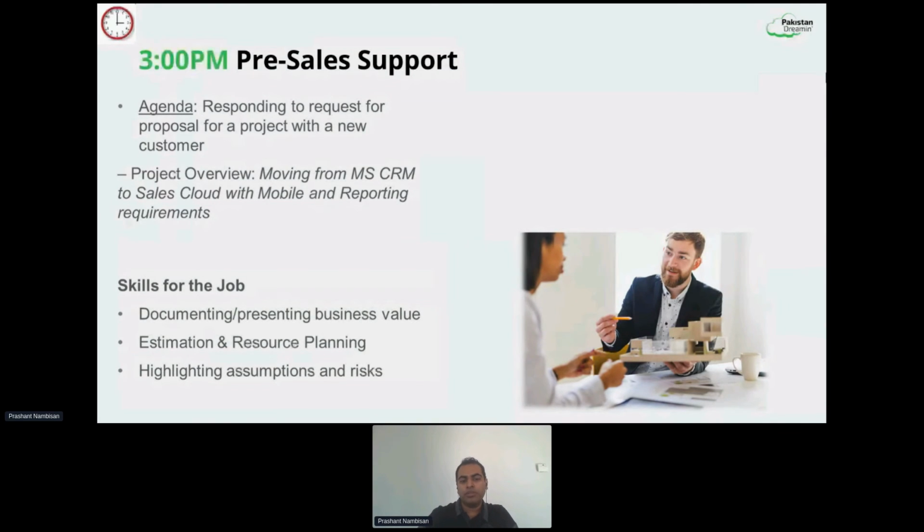And the skill you will need here is really to be able to document and present business value. You want to understand what the requirements are and how you solve for those. Estimation and resource planning, sort of what skill sets do you need? How much time does this need? What are the assumptions and risks associated with it, right? So being able to factor all this in are very important skills which you need to pick up as you work.